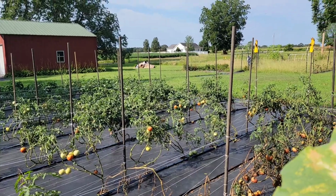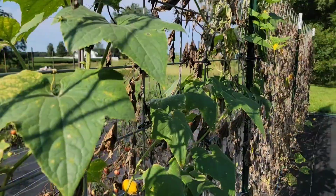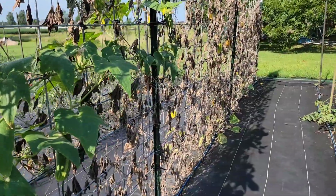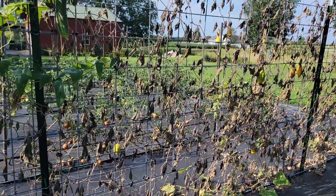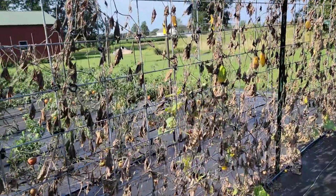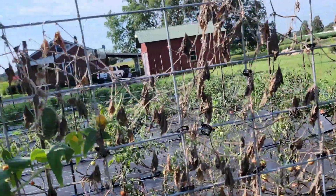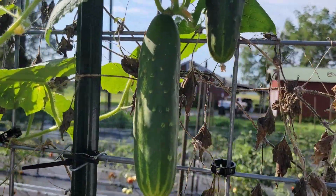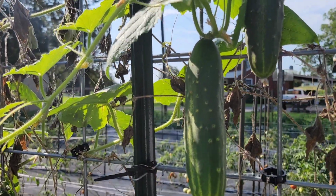I'm gonna need to be planting and cleaning up the garden. I am hoping to be able to clean this area right here so we can replace these plants whenever our seedlings are ready, or I can plant some pole beans here. Oh, look at that. We still have a few of the Ashley cucumbers. They're good slicers. I love them. One of my favorite.